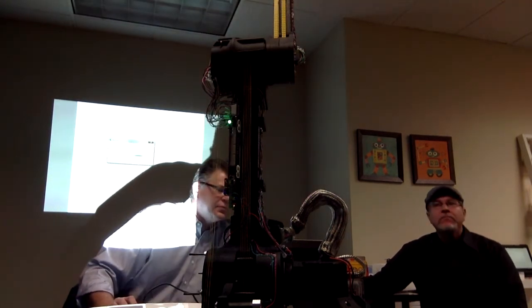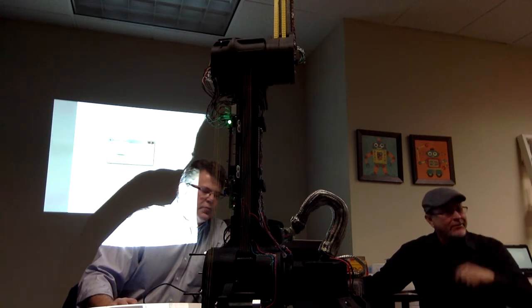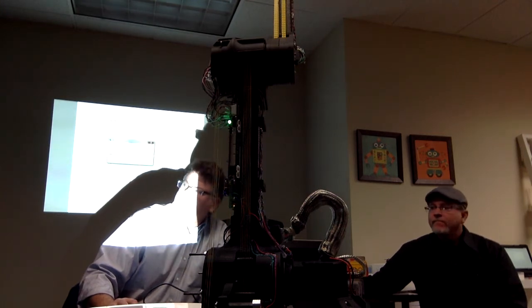So what stepper motor drivers are you using, just out of curiosity? We're using the Allegro drivers, the A something or other, the 779s or whatever. Because those are just little NEMA 17s. Yeah, they are. You need much bigger stepper motor drivers for bigger motors.